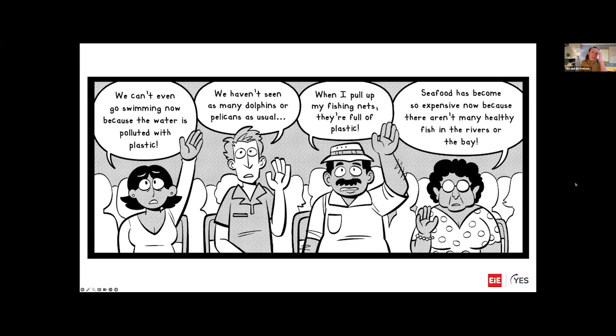So they go to a community meeting and they see that other people in their community are recognizing the same problem. Some people can't go swimming because the water is too polluted. Some folks are looking for wildlife, but there are not many dolphins or pelicans. We have a fisherman who's pulling up the nets and they're full of plastic. Another community member realizes that seafood is getting really expensive because there are not that many healthy fish in the river. So this is a problem that's impacting many people in their community.